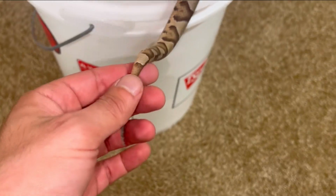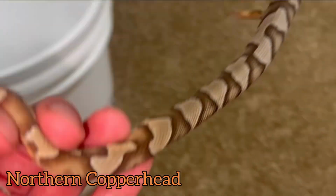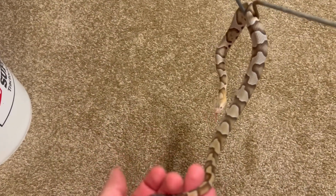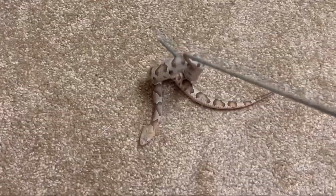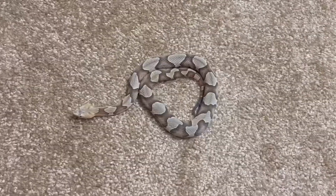Let me know. But up first we have Urshi Marie, the northern copperhead. Originally I thought the copperhead's pattern and similar coloration to the carpet, it wouldn't pop out or stand out on this plain carpet. But after rewatching it, I think it looks pretty good. What do you think? Urshi Marie, super beautiful.